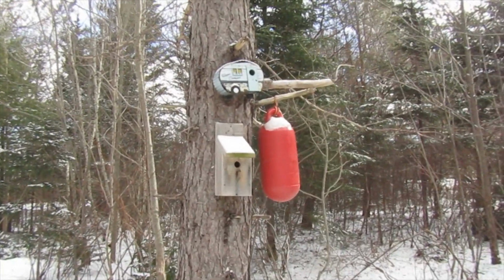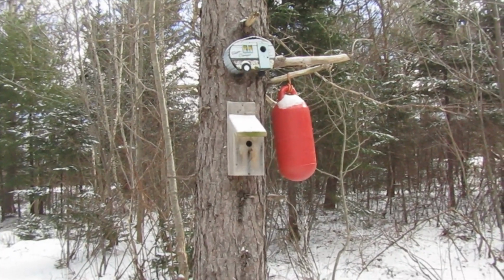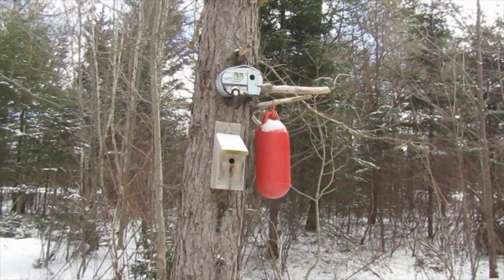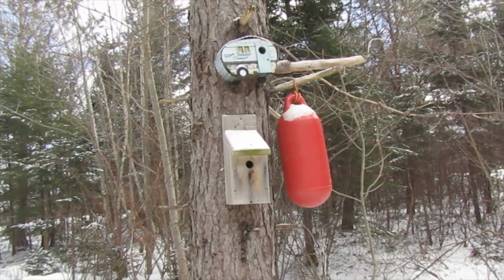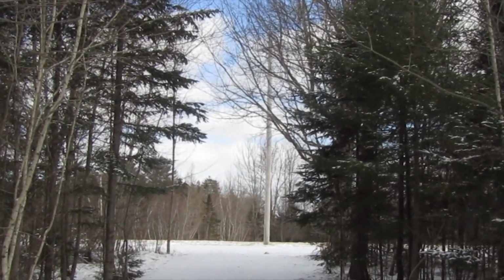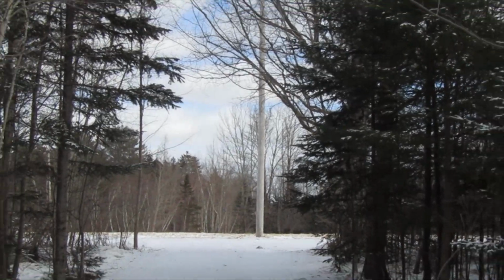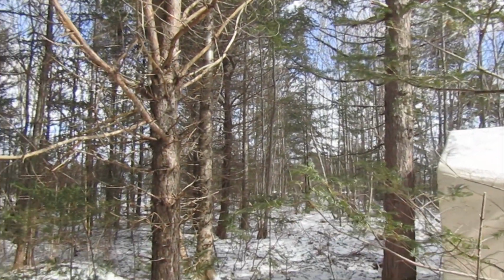I'm also thinking I want to move that birdhouse because it's just kind of in the middle of everything, and it's where I could reach it, which is why I posted it up there, but I'm not getting any birds there at all, so I think I want to move it to a higher location. I was kind of thinking either that power pole, as high as I can go with the ladder, at the end of the driveway. Maybe I'll actually move it somewhere into the woods here where it's a little more private.